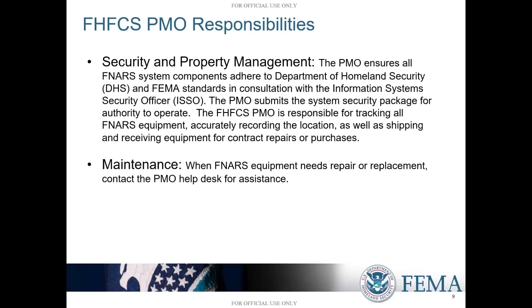Security and property management. The Program Management Office ensures all FNARS system components adhere to the Department of Homeland Security and FEMA standards in consultation with the Information System Security Officer. The PMO submits the system security package for authority to operate. The PMO is responsible for tracking all the FNARS equipment, accurately recording the location, as well as shipping and receiving equipment for contract repairs or purchases. And the PMO is also responsible for all the maintenance on the equipment.